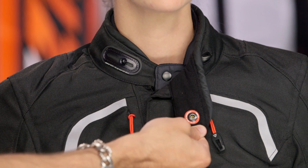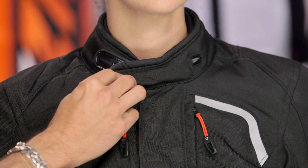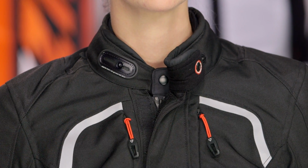Notice when I open it up, it's the Trico fleece lining, which is gonna be really comfortable against the skin, and it has that nice roll at the top so it's not going to chafe. You also have that collar loop back, so in the warmer riding times of the year, open up that collar, hold it in place, get the airflow in.